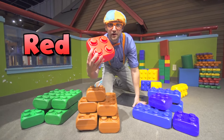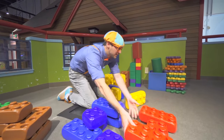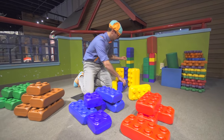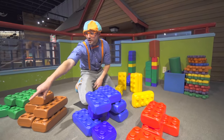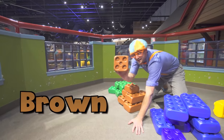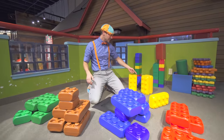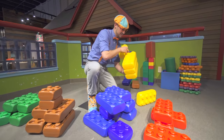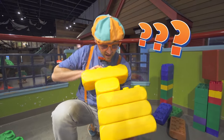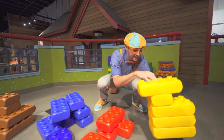Hey, here's a red brick. Let's put it right there. Okay. Hey, here's some more blue bricks. Look at this one. What color's that? Yeah, this is brown. Let's stack it right there. Hey, look at all these. What color is this? Do you know what color this is? Yeah, it's the color yellow. Let's put these right over here.